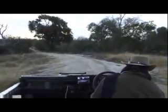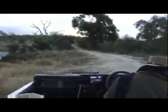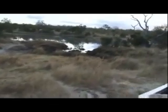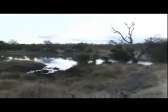I'm sure they do occur from time to time, but I've never seen an albino animal. I don't know how long they would survive though in this African sun without pigment.